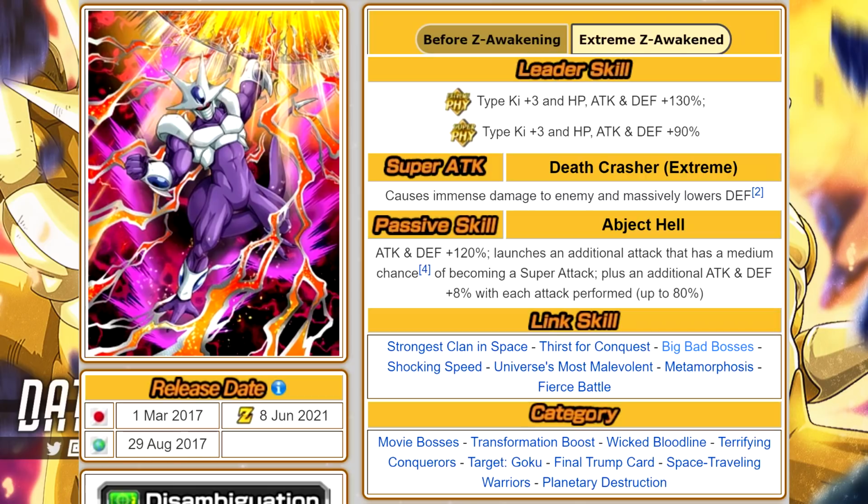Now, the thing about that, right, is that lowering defense is pretty much pointless in almost every event in the game. So Cooler's super attack effect is pretty much fodder, but that's okay. The rest of it is godly. His passive skill, Abject Hell, gives 120% attack and defense at the start of turn. He launches an additional attack that has a medium chance, a 30% chance, of becoming a super attack.